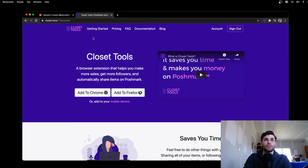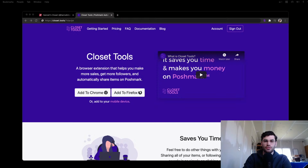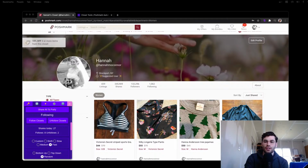Did that not work? Let me try. Oh, interesting. Oh, you know what? I might be blocking it. That's why. There we go. All right, so I had a blocker on that was blocking it, and this is why I haven't really promoted it much, because it's not fully baked. But anyways, when you come in through an affiliate link, there's this get started button, and that's what they have to go through to then sign up for Closet Tools. So I really want to make it a little more fully baked, where they can put an affiliate code or something in the app, and that really would be a better way to keep track of your sales and stuff like that. So yeah.